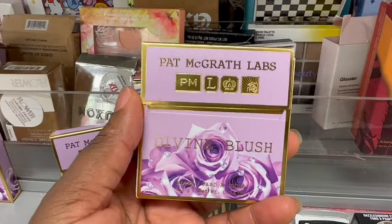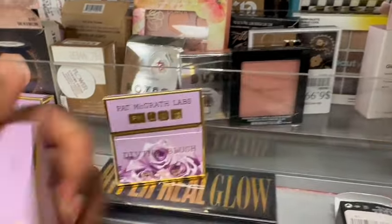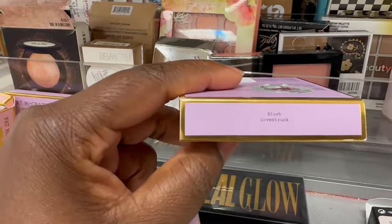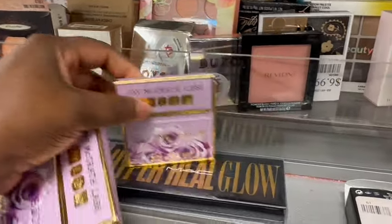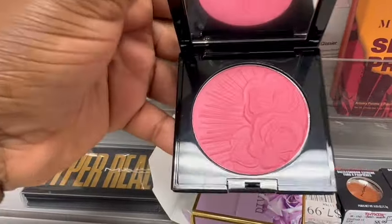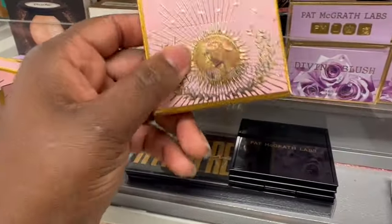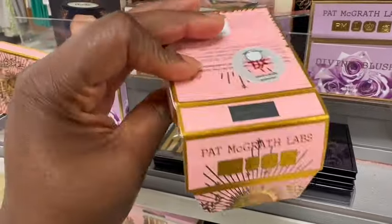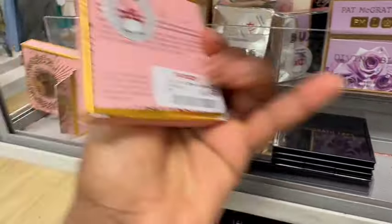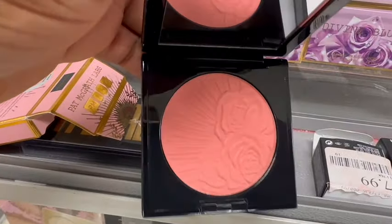Spotting more Pat McGrath products here. These are the Divine Blushes in the shade Cherish and Love Struck for $14.99. Let's see what they look like. This is the shade Cherish, the baby pink one. And this is Love Struck, a deeper pink shade. This one is of another collection. This one is Divine Rose 3 for $14.99. And this is what this one looks like.